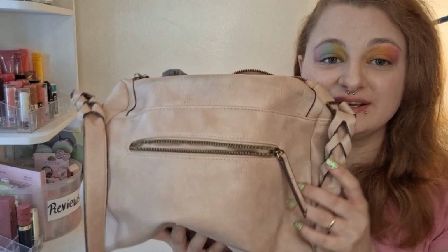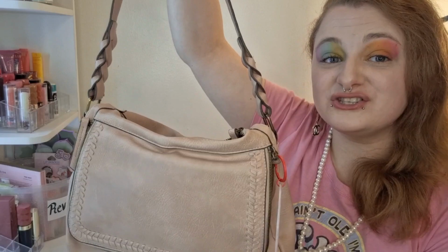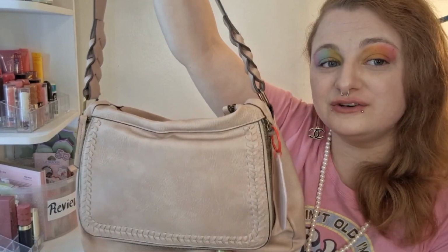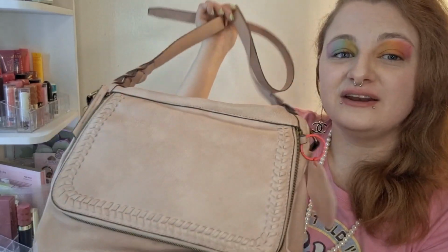So this purse has been amazing. It's got so much space. It's there for me. It's like the best friend I never knew that I needed, but was always waiting for me to come along and buy it. So the straps are braided. They're very aesthetically pleasing. It's beautiful. And it's kind of like a hippie bag in a way, or like a hobo bag.